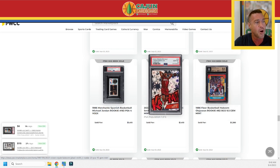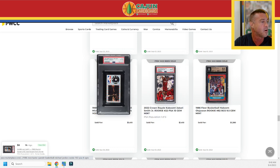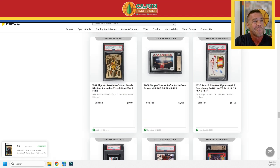A Kaboom Jabari Smith. Jabari Smith and Sadiq Bey sneaking into our top 100. $1,410 for this Kaboom. That is a rookie Kaboom for Jabari Smith if you're into cartoons. The 1986 Mercante Spanish Michael Jordan, $1,410 for that PSA 4.